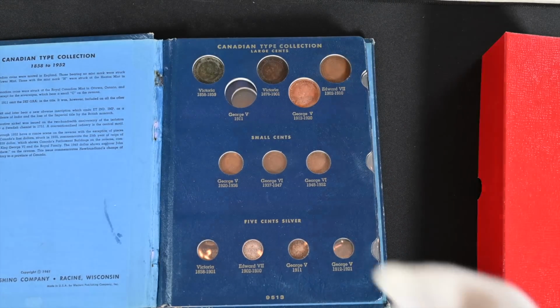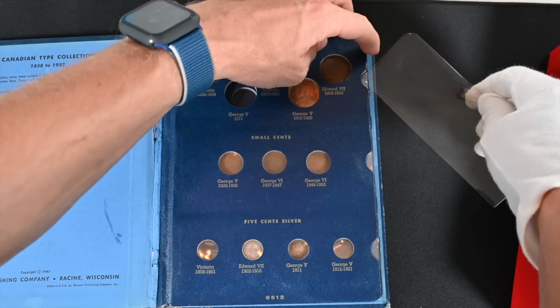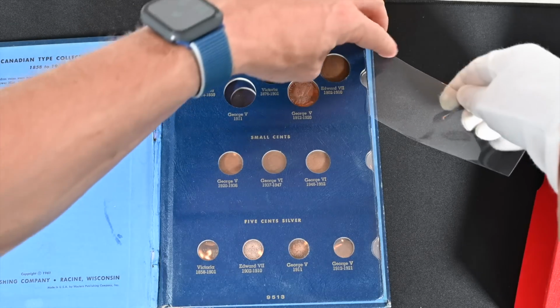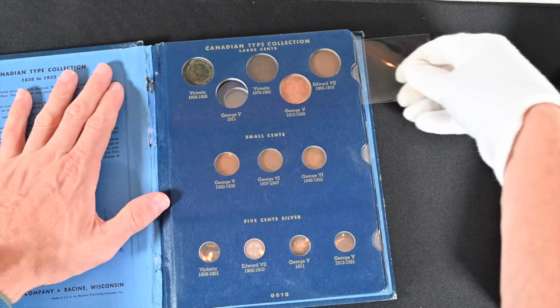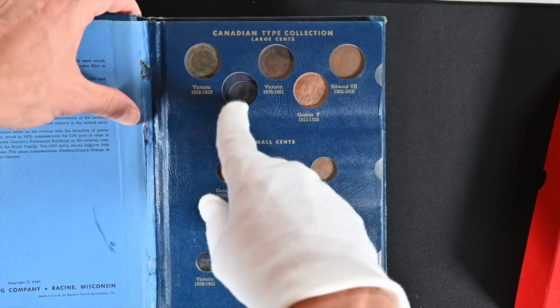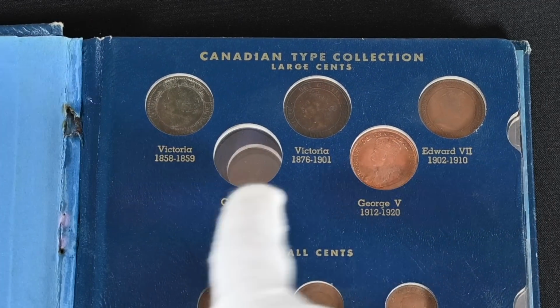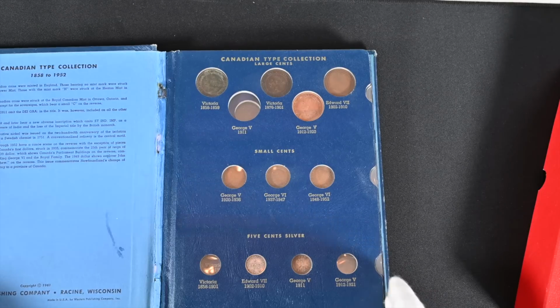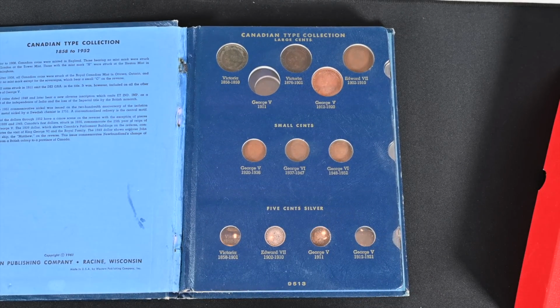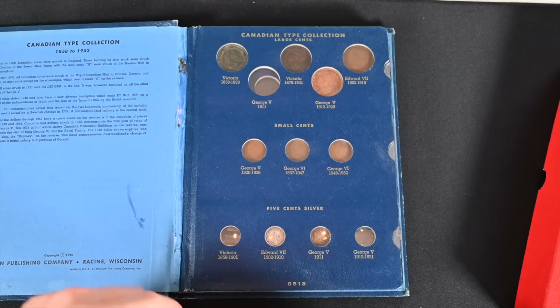And now, with our newly cleaned sheet, look at that, crystal clear, we are going to encapsulate everything, protect it all, and bam, just like that, we finished our first section. We now are just missing that 1911 George V large cent. All right, on to small cents. Let's try and pick up the pace a little bit. I know that I focused a lot on that first section, but come on, I'm really enjoying myself here.